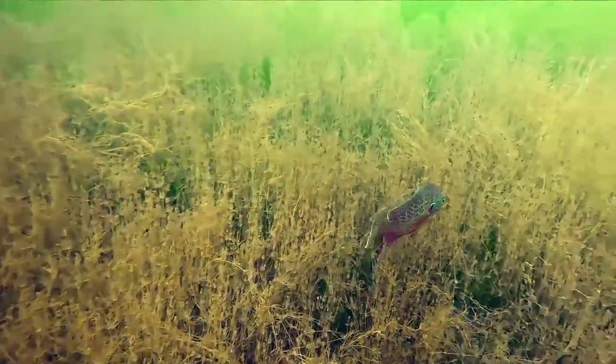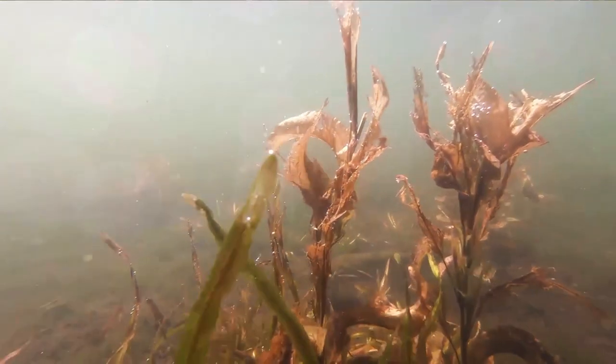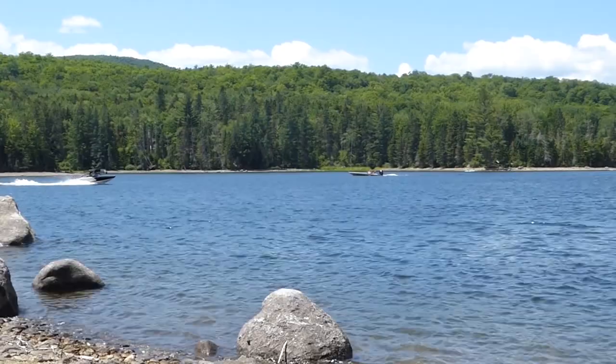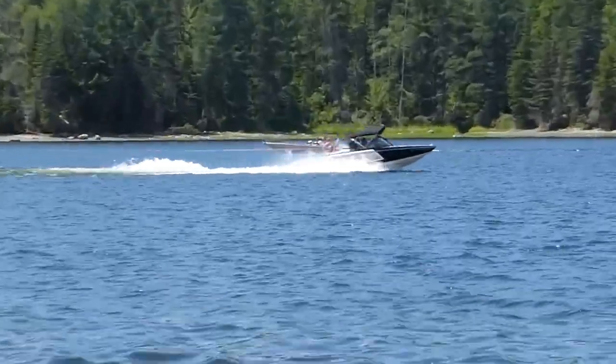Under the pond, we find pumpkin seed, perch, trout, pickerel, bass, and even this catfish. During the summer, the reservoir bustles with people enjoying water sports, fishing, and boating.